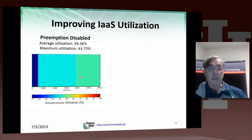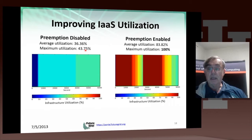So here's an indication of what happens if you do disable the preemption. You get a utilization of around 40%. That was actually what ATLAS saw. Then with preemption enabled, you're able to get an average utilization of about 84%.